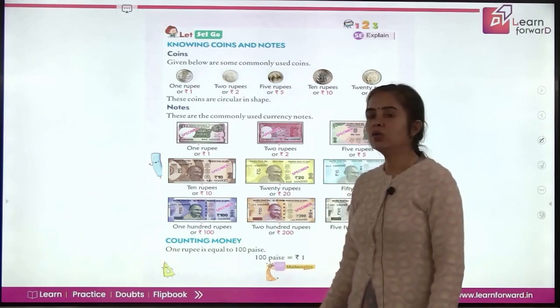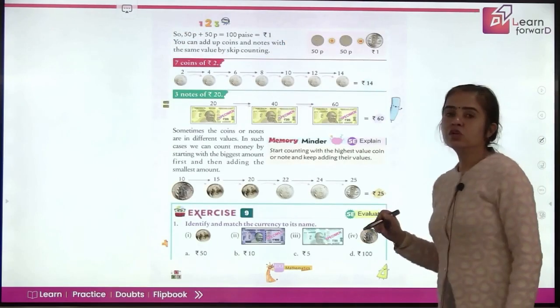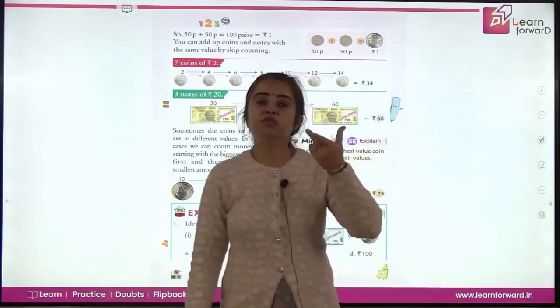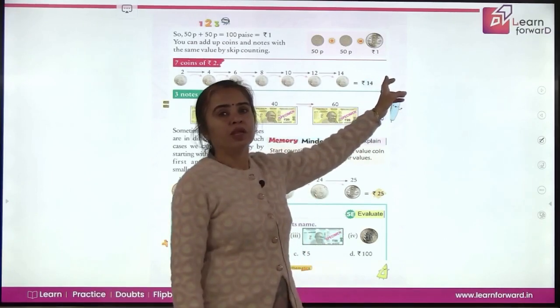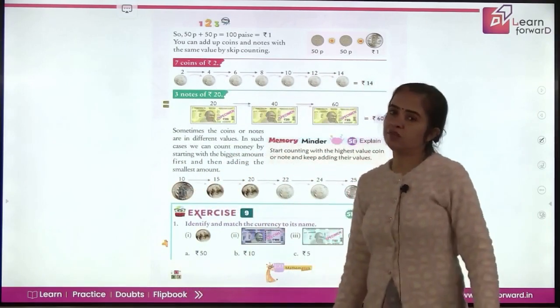And how do you count money? 1 rupee is equal to 100 paise. So if you have a coin of 50 paise, 50 paise plus another 50 paise will give you 100 paise, which means 1 rupee. So it is the same as 1 rupee. If you have to give 1 rupee to somebody, you can also give it in the form of 2 coins of 50 paise if you have.